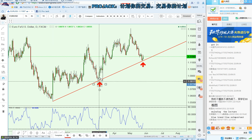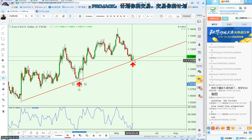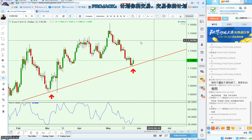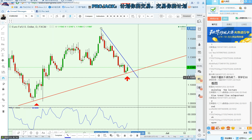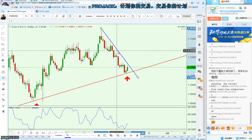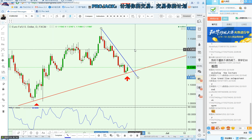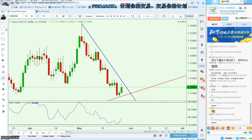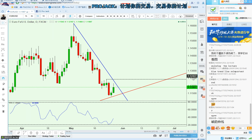We have one touch, two touches, and this is the third touch, right? So you have seen some positive price action. The price is going up, but remember, this is still a downtrend. The euro dollar keeps making lower highs and lower lows. So whether the euro can reverse, you need to see that at least the euro should break 1.1242.